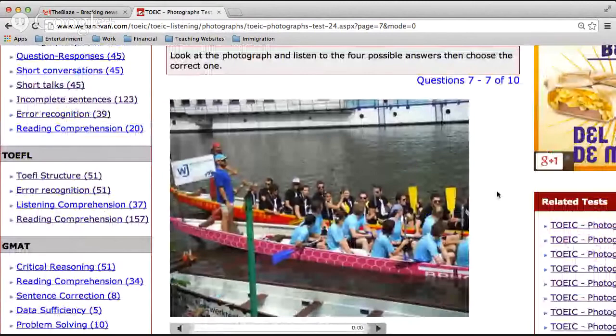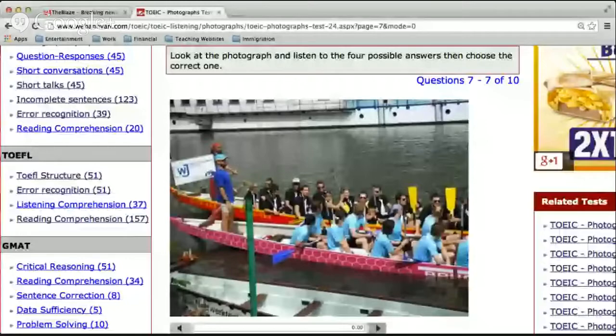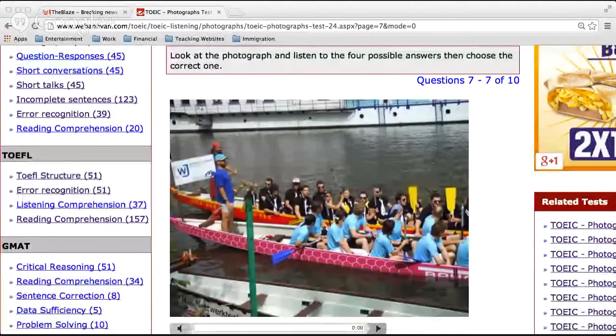What do you see in this picture, Jose? A bunch of people on a canoe. And this is a sport, right? Yeah, this is called rowing. The sport itself is called rowing. They are about to start their race.